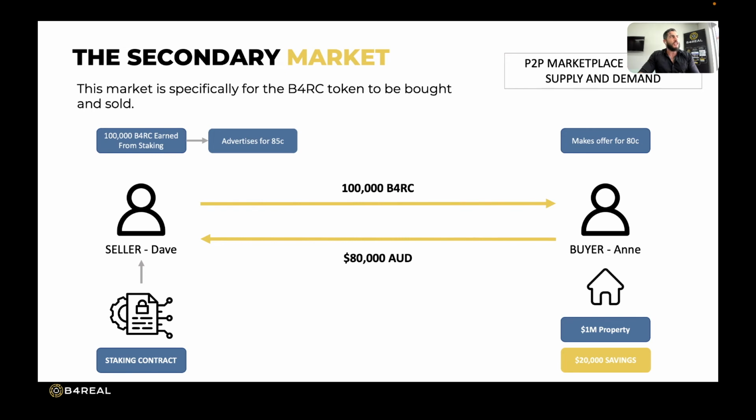Now, you might be thinking, geez, Todd, what happens if there's 5 Daves and only 1 Anne? Well, free market's the best kind of market, baby, and it will adjust based on the conditions. So let's pretend that there's an oversupply of Daves and an undersupply of Annes. In this situation, prices will come down, which is only better for Anne. So let's pretend you've got 5 Daves and the price goes down to 40 cents to the dollar.